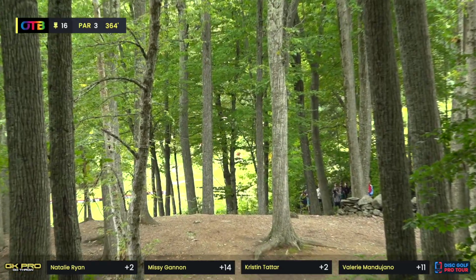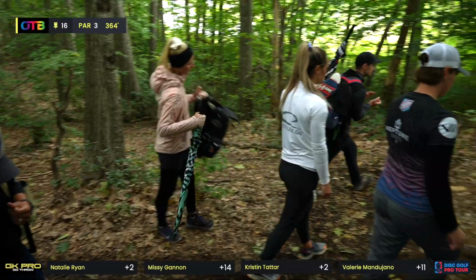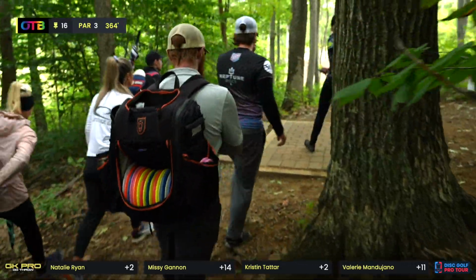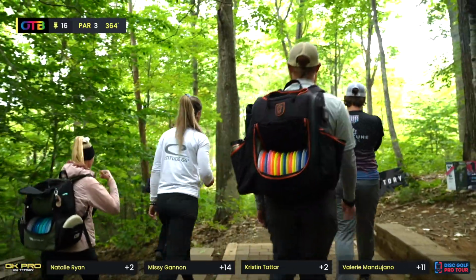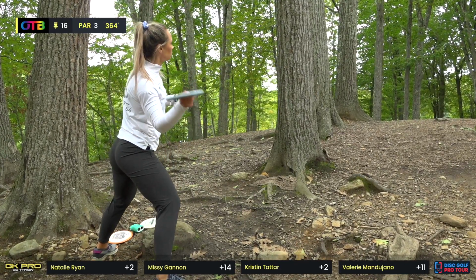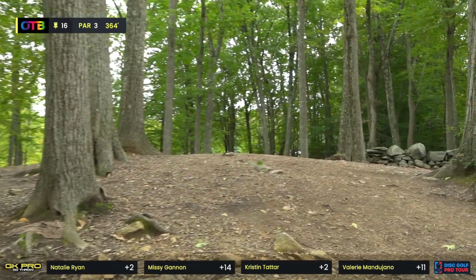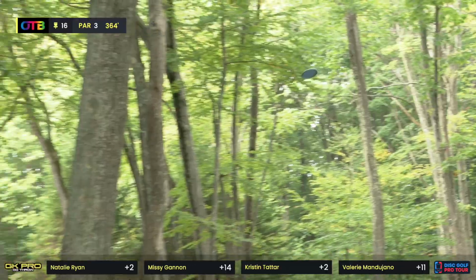That looks solid. Yep, as long as it doesn't hyzer. Oh, catches the last tree, but it's still good. Only one competitor on the day lands inside circle 1 for birdie, but 22 land at circle 2 for regulation. So this is a tough one to get to putt. A lot of people just playing it for par.